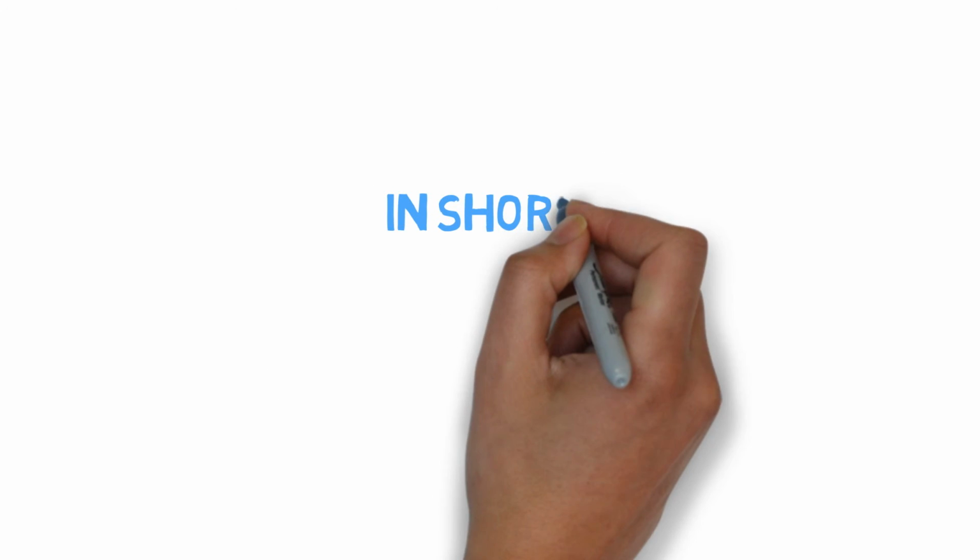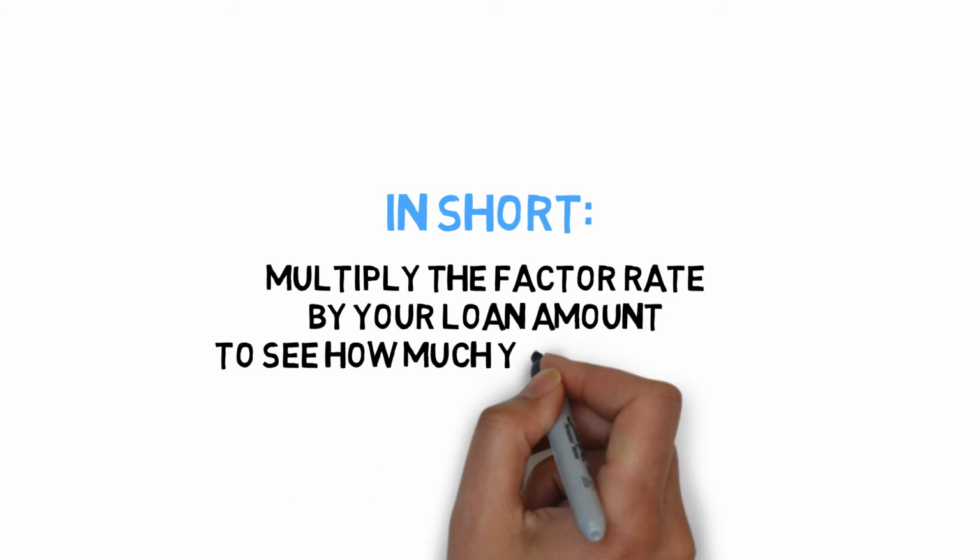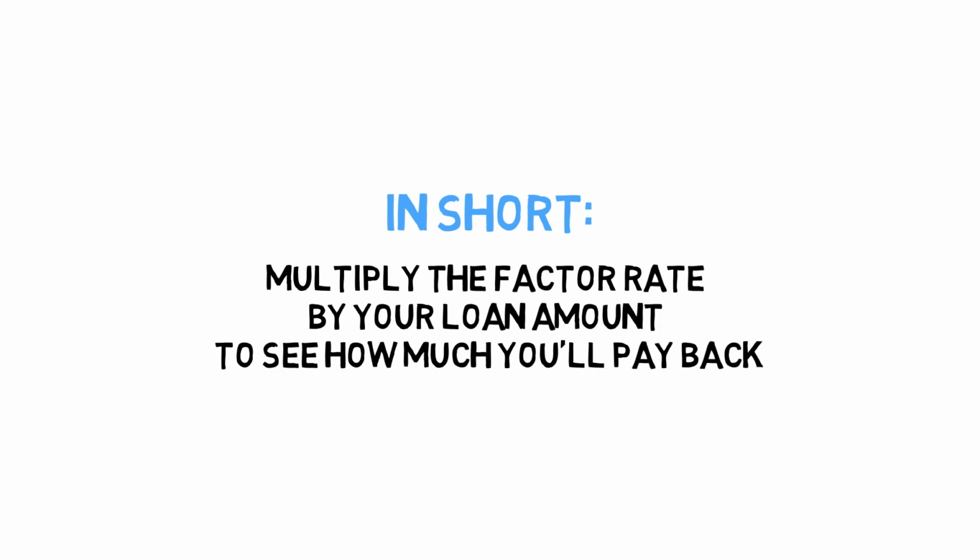In short, always multiply the factor rate by your loan amount to see how much you'll pay back. If you want to compare it to other loans and calculate the APR, you'll likely find the APR to be high, but remember to also compare the total cost of capital. You can play around with factor rates and APRs at fundera.com/resources, or check out our video on APR versus cost of capital.